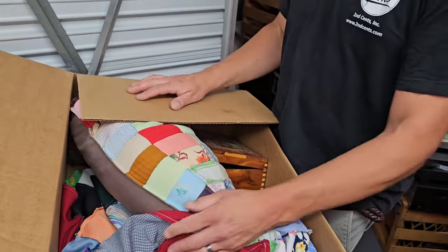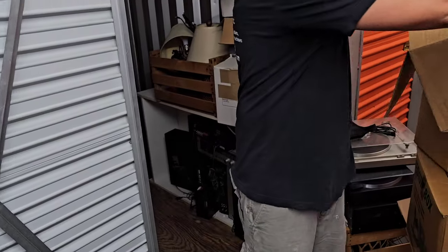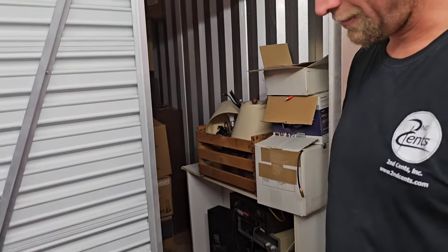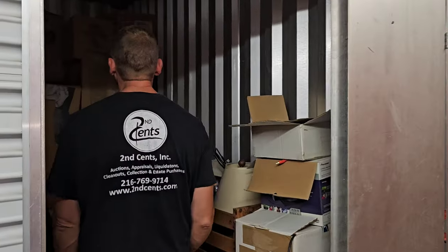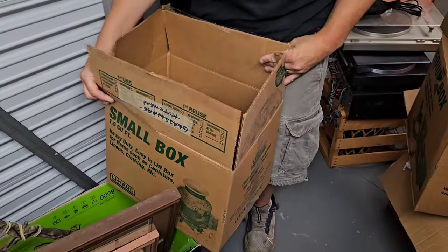Well, I might take that back because of the pillow. I'm not sure of the value on pillow quilts. I know quilt quilts. If that were a quilt quilt, it would be over. It's a pillow quilt. Okay. What are we expecting to find?